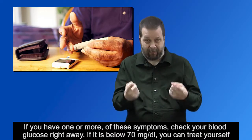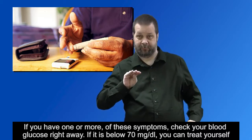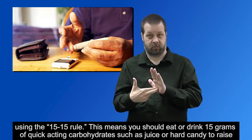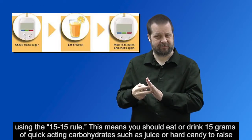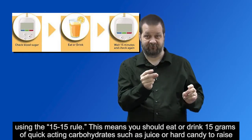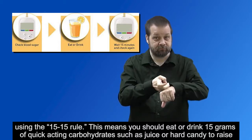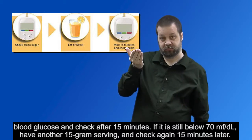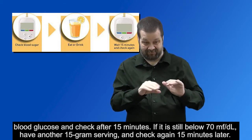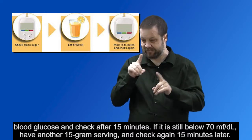If you have one or more of these symptoms, check your blood glucose right away. If it is below 70 milligrams per deciliter, you can treat yourself using the 15-15 rule. This means you should eat or drink 15 grams of quick-acting carbohydrates, such as juice or hard candy, to raise blood glucose and check after 15 minutes. If it is still below 70 milligrams per deciliter, have another 15 gram serving and check again 15 minutes later.